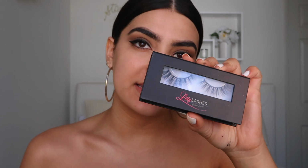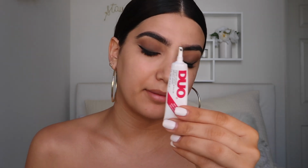For lashes, I'm taking these Lilly lashes in the style Canes, and I'm gluing this on with this duo glue. I love getting it in the shade black because it blends in better with your eyeliner. Once you put your lash glue on, you want to wait at least 10 to 15 seconds for the glue to dry a little bit. That way it gets tacky and the application is a lot easier.